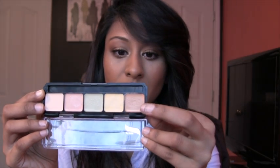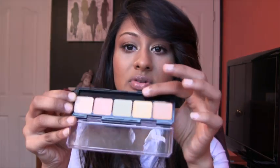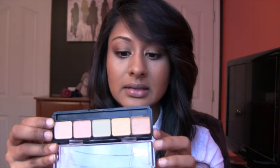This is the blue neutralizer. Also helps with dark circles, pigmentation, that kind of thing. It's awesome. I've used this yellow sometimes under my eyes to cancel out purple and red, for my types of dark circles that I have. I like that a lot.